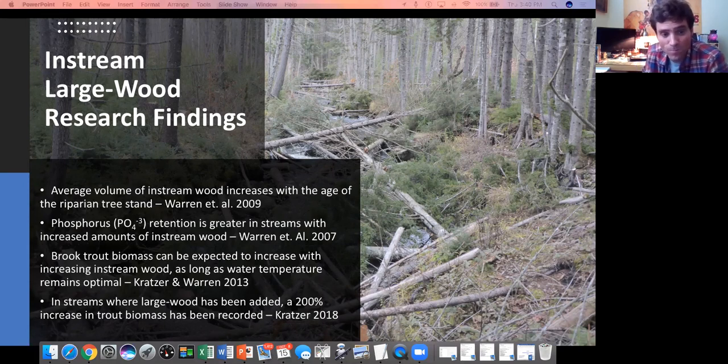Okay. And by the way, this final slide has some quick, hard and fast bullets of local research that's been done. The first bullet: the average volume of wood increases with the age of the riparian tree stand. I don't think that's a surprise to anybody. The older the trees are around any given stream, the more likely they are to fall in and contribute to that in-stream wood.